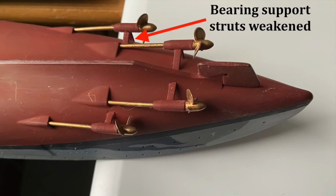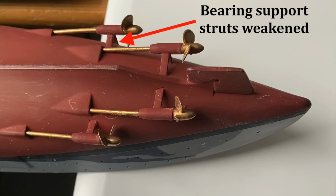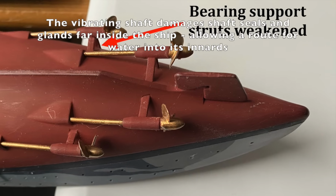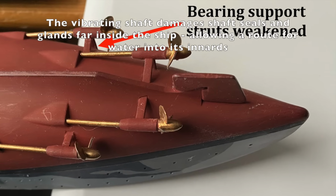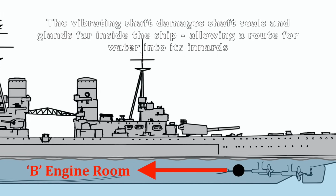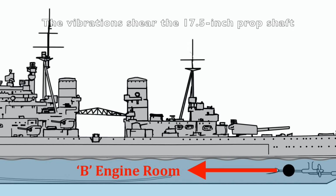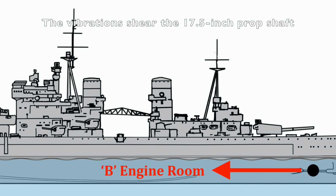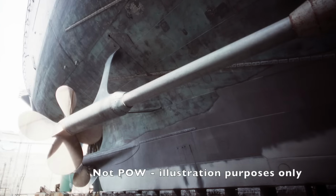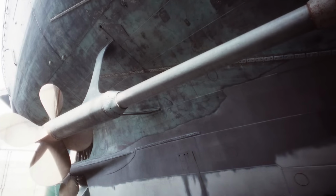Fierce vibrations ran along the shaft for 200 feet all the way to B engine room, damaging watertight glands around the shaft and transverse bulkheads and allowing a direct route for water to flood up the prop shaft alley. The violent vibration now sheared the 17.5-inch diameter steel propeller shaft itself, and the suddenly free length of tail propeller shaft along with the hull bearing bracket and the huge propeller broke free and fell to the seabed, ripping the internal stern section of propeller shaft out of the hull.